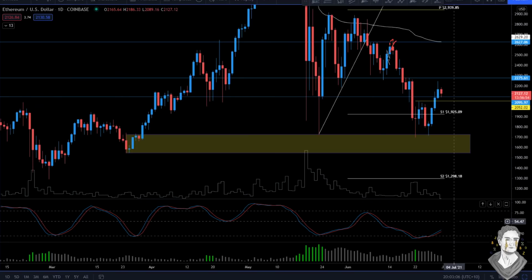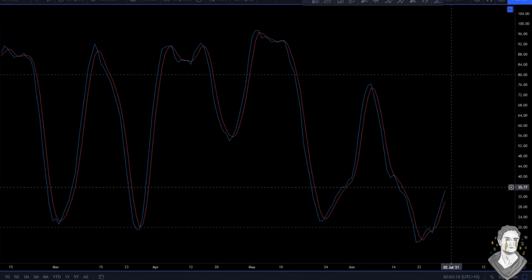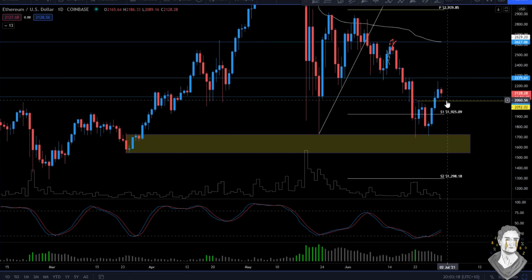And the reason it looks much better here is because if we look at this stochastic, it's actually just moving its way back to the upside. So unless we see a rejection at the bearish control territory and reject the neutral territory, then ultimately this is going to be a little bit better for the bulls inside of the range.